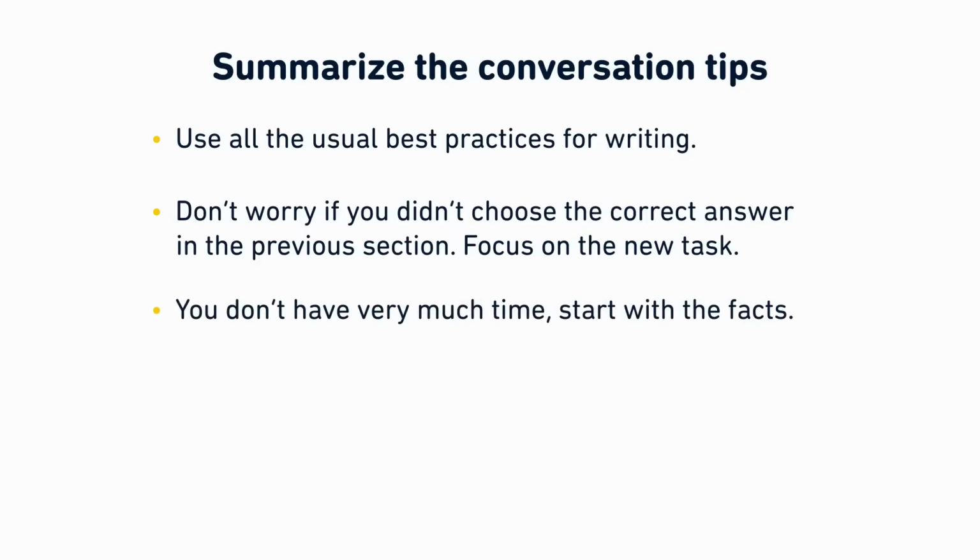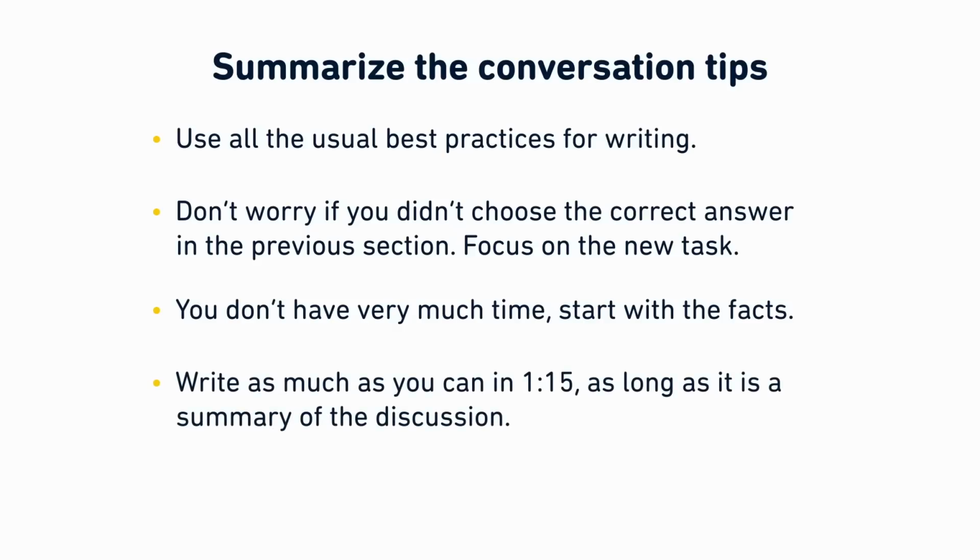You don't have very much time to write, so feel free to start with the facts about the conversation. And finally, write as much as you can in the 1 minute and 15 seconds, as long as it is a summary of the discussion.